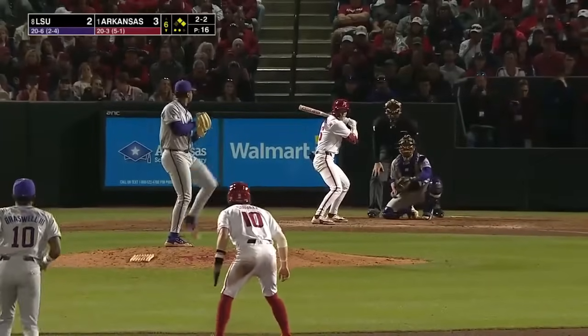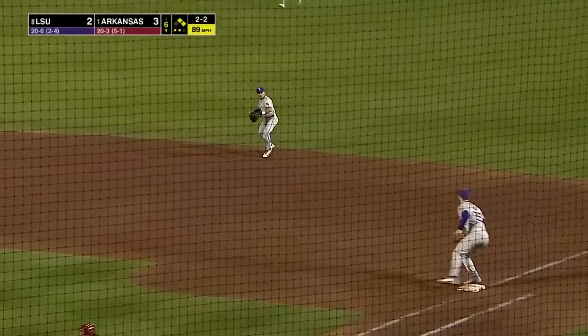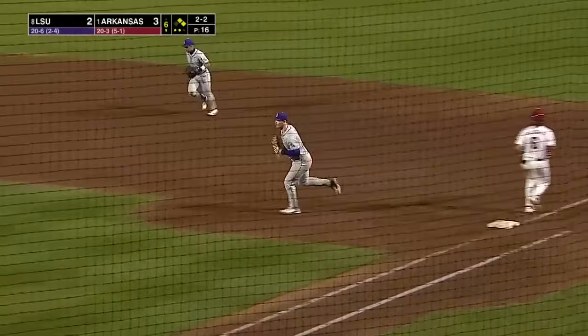Two-two pitch to McLaughlin. Chopper to the right side. Milam was placed perfectly, and that will close.